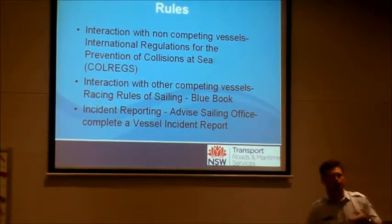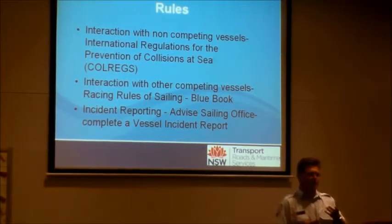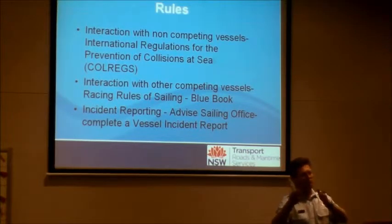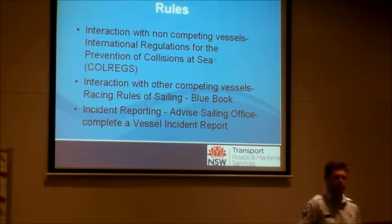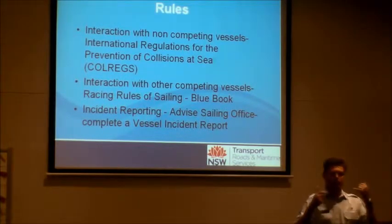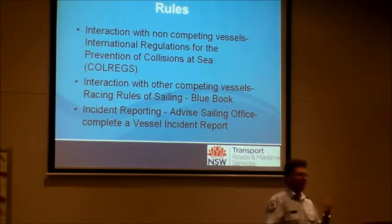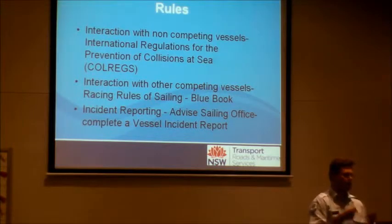Now, a lot of the time, the incident's not going to happen around the start line. The start boat's not going to know about it. The committee's busy doing starting, finishing, all that sort of thing. So you need to report it to them. You can't leave it up to the club to chase you to get the information. So can you please report the incident to the club, so that when we ring up Justine in the sailing office and say, we need to report on this incident, she can put her hands on something and give us some information.